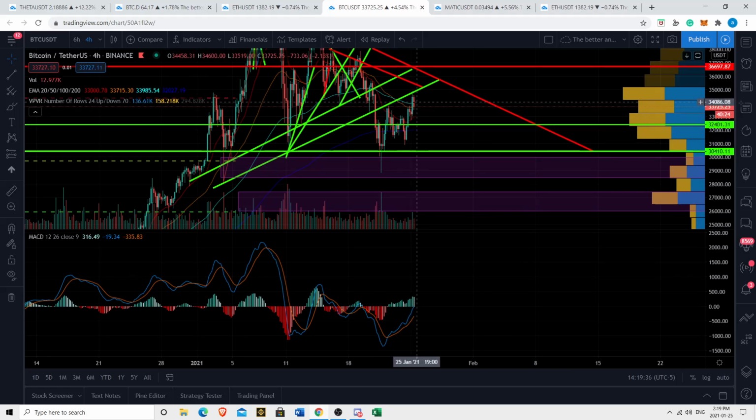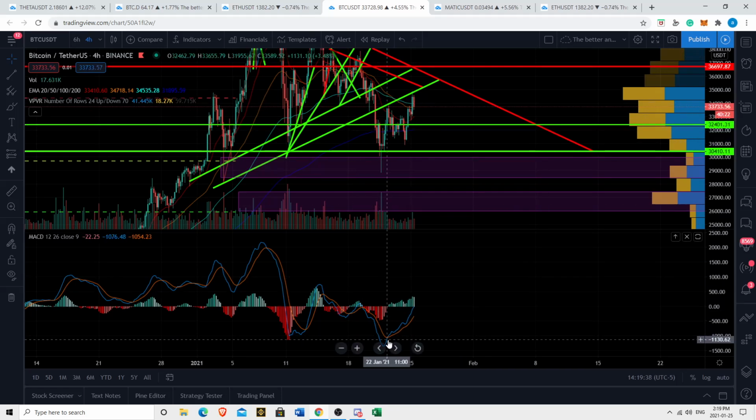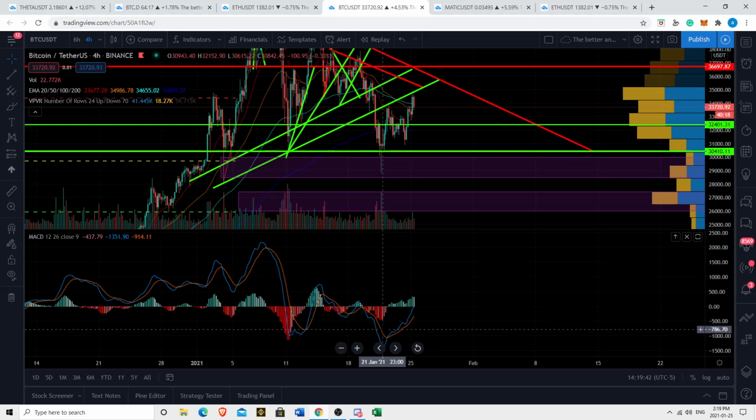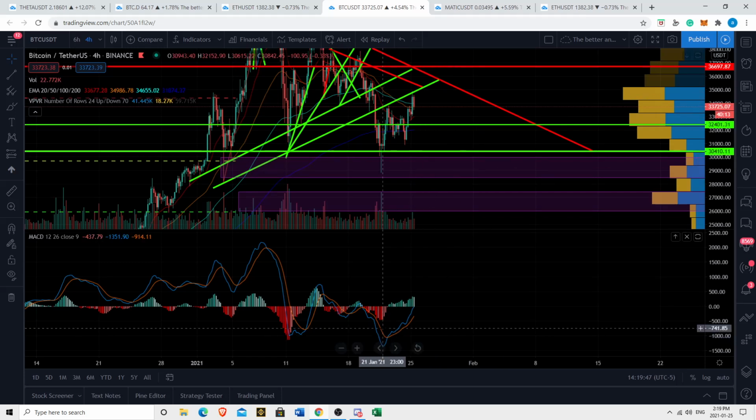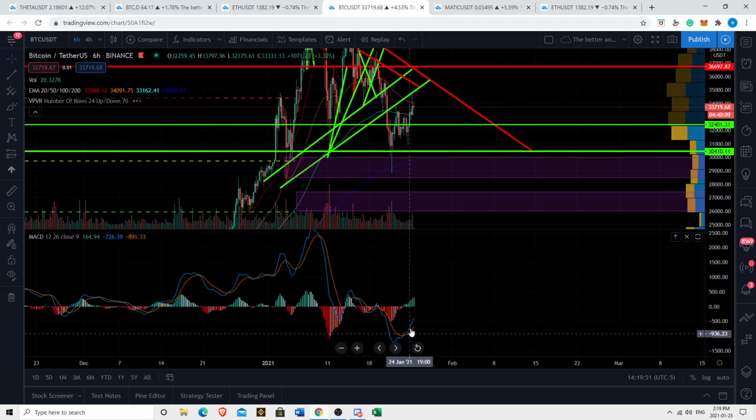Interestingly, we see Bitcoin pumping. I let our Discord members know right around here when we had the 4-hour bullish crossover on the MACD that perhaps the worst with Bitcoin is behind us, and we may see it continue correcting, but the fact that we had a bullish crossover in the 4-hour is a big deal as well. I'm sure we had the same situation with the 6-hour.